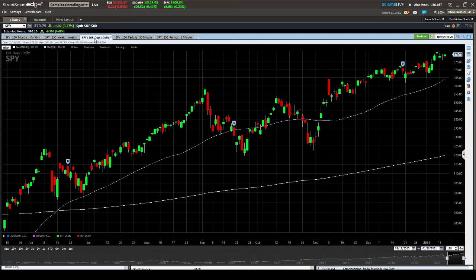And then on a daily, plain and simple, 5-day balance. Very, very tight 5-day balance. It's just a little over $4.50. So at some point, we're going to pop out of it and get either some pretty good acceleration to the upside, I hope, or we're going to pop out of it and get acceleration to the downside. I don't care which way we get. I just want to get some good movement.